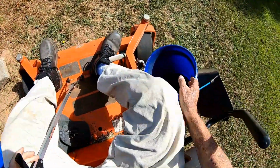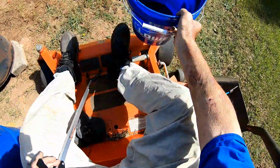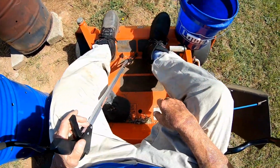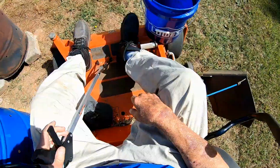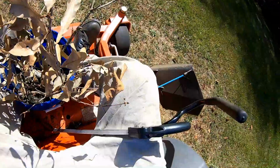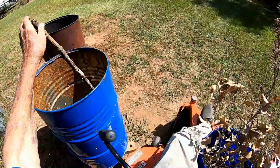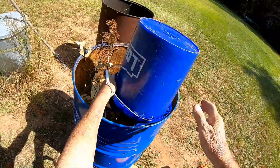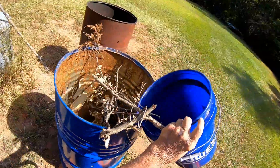Let's go round up some sticks or limbs. You know what I need? I need me a bracket built right there to hold an empty bucket. Yes, sir, that's going to be an upcoming project. Just for collecting trash. Well, I put my trailer up so I can maneuver this lawnmower better while I gather up some burn material. Get out of here.